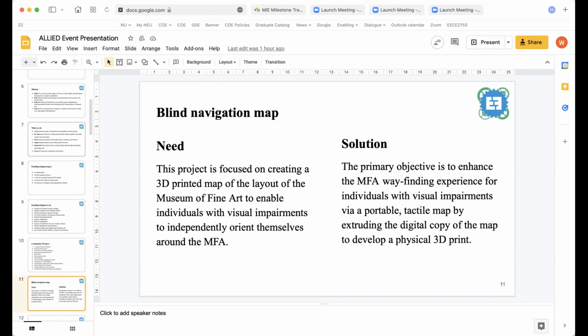So this is the blind navigation map. This is a collaboration with the Museum of Fine Arts around the corner. We were very delighted to find out that the MFA is deeply committed to supporting individuals with disabilities and making its materials available to people regardless of their background or their abilities. So they've really been a great partner.